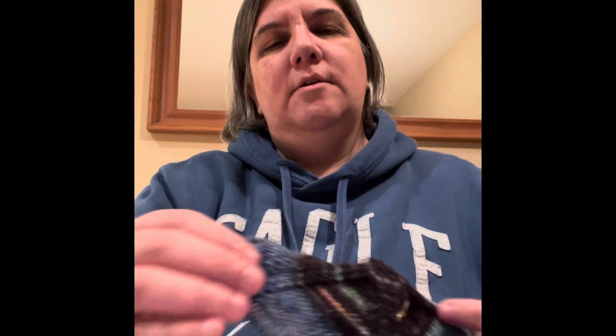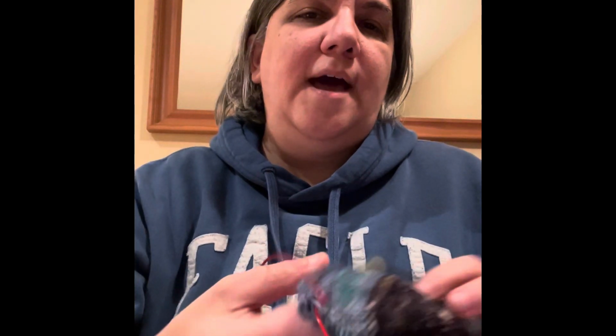But for those who don't know the Musselburgh hat, the way it's worked is that you start it from the crown, you do all your increases, which I've completed. Now I just knit basically a long tube. I get to the other end, I do decreases, and I finish a second crown. And what happens is that both crowns fold into each other and it becomes a double layered hat.